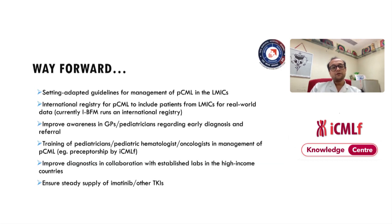And of course, diagnostics need to improve in a big way. Probably the best way is to collaborate with established labs in the high-income countries. For example, in our hospital, two and a half decades back, we standardized our RQ-PCR with the help of Professor Andreas Hochhaus from Germany. And of course, the last point, but not the least, is to ensure steady supply of imatinib as well as other higher generation TKIs for seamless management of these patients.